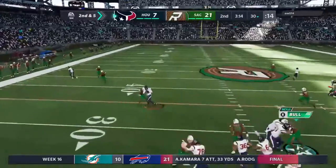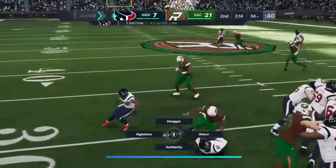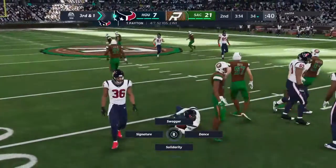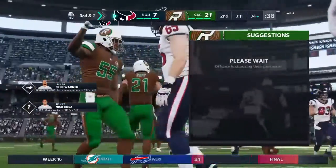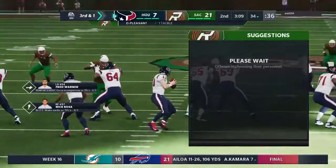To throw on second down, Payton. That's into the hands of Isaiah Coulter. And he's dropped just before the line to gain. 4-yard pickup leaves him with 3rd and 1. Third down.